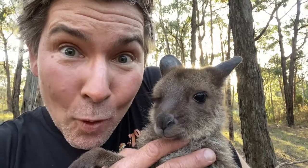This is Popeye, a western grey kangaroo, a close cousin to the eastern grey kangaroo, which we find in Manningham. When I was a kid, it was a rarity to see a kangaroo around Melbourne. Now, they're more common. Why? Today, kangaroos seem abundant. But are they really?